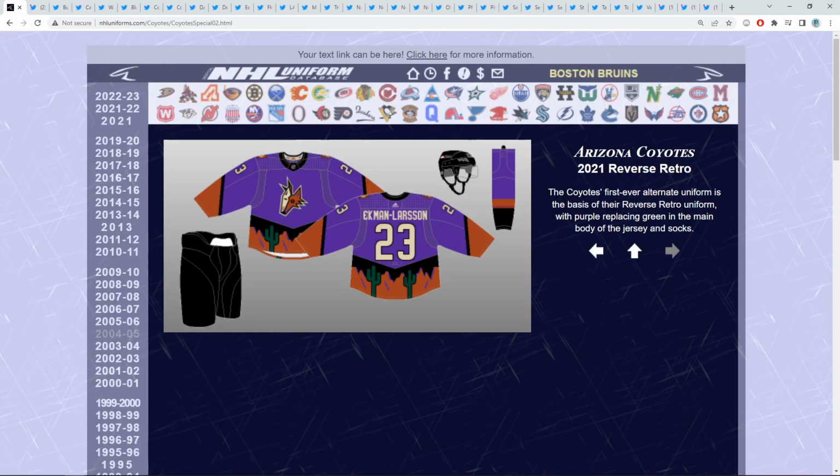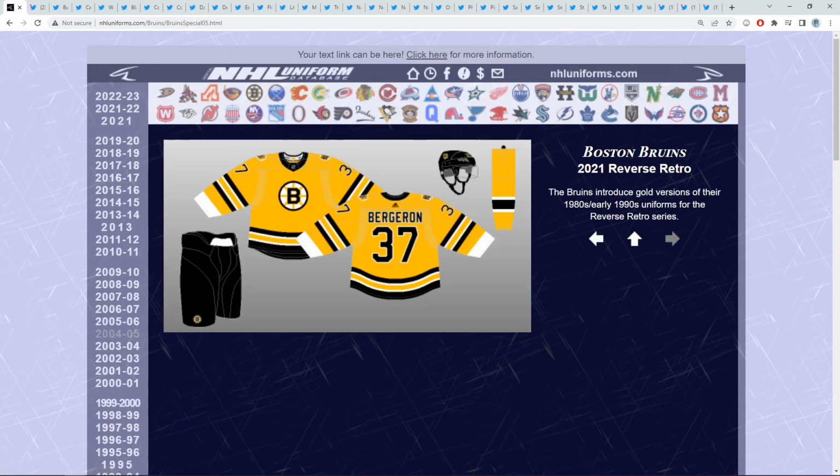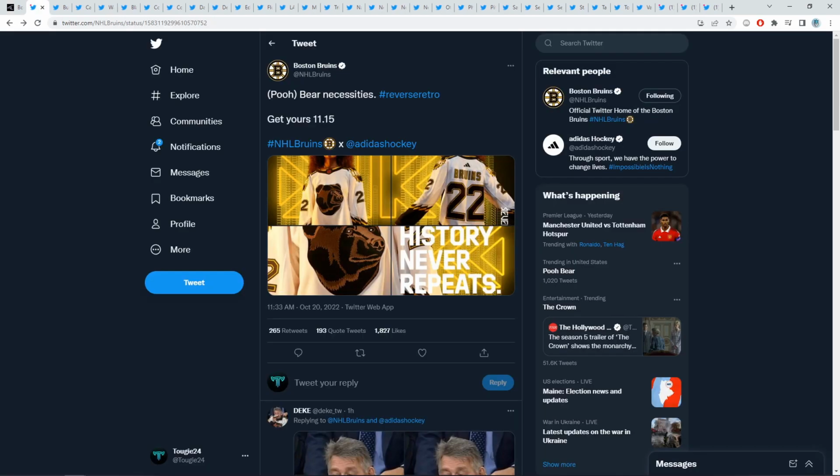Then we get to my team, the Boston Bruins. This was their reverse retro last year, a jersey I still need to get my hands on. They yet again decide to drop these right in the holiday season. Really, let's be honest, to make up some revenue lost, of course, over the course of the pandemic. This jersey, 2021, I wasn't sure how to feel about it. I feel like it's aged pretty well.